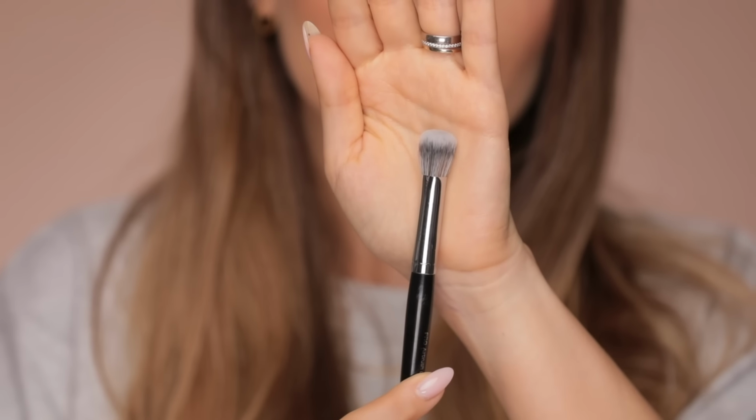Concealer. Nothing much really changed. My favorite one for concealer remains the Sephora 57 brush. Amazing, versatile brush. Again, very well made. I've washed this brush so many times. Over the years, it remained the same. It did not shed, it did not break. I also like the fact that whatever material is on top stayed the same.